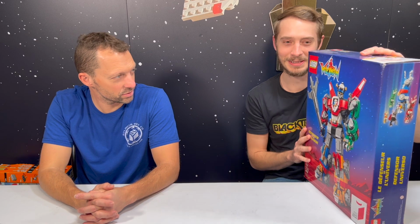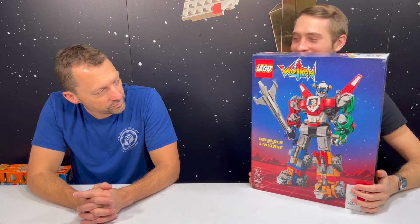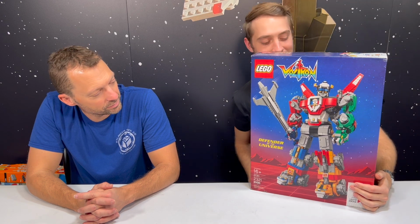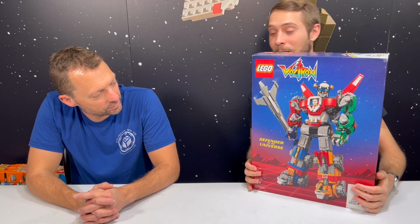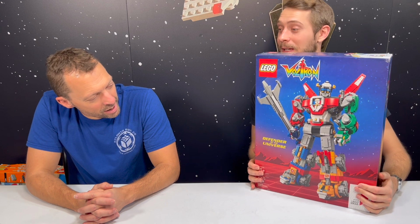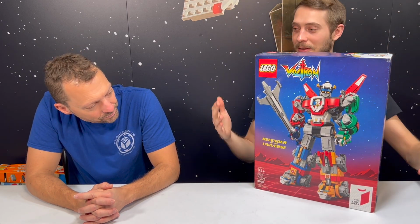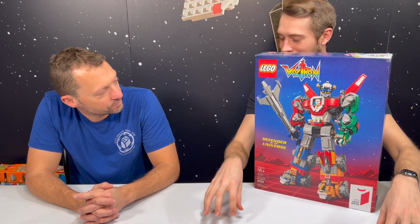My top 2 set. And I think this is one that you would have easily picked too, Chris, because it's Voltron. And I missed the bus on Voltron. This is a really, really neat set. It's got some great colors. This box is big, but when you build it, it's bigger than the box by a lot. Its head is up here. It's got these big wings, these arms. All the arms separate into the little robots.